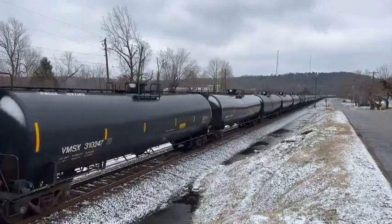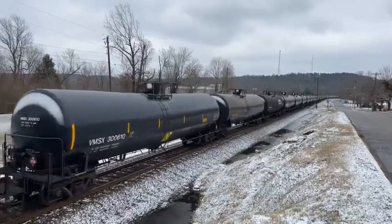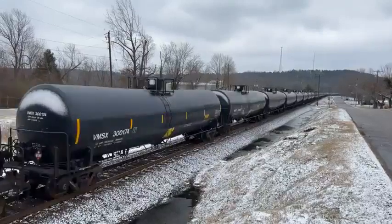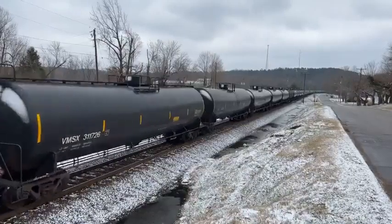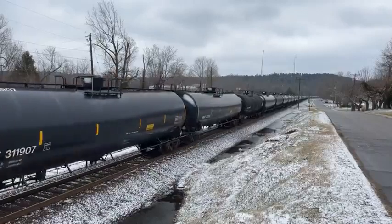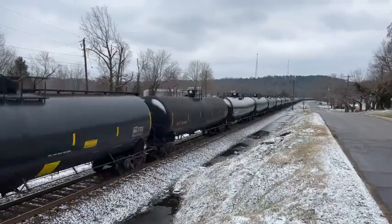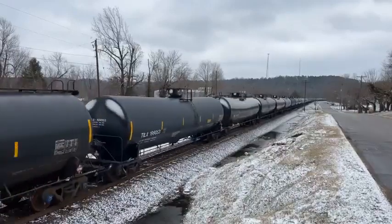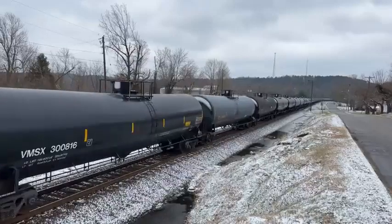I like unit trains a lot. Something about the uniformity of all the cars just makes for an interesting video or picture or just to watch, you know. But this is an empty ethanol train, as I said earlier. It's about 6,200 feet long today. This train went south earlier, maybe last week. I'm not exactly sure what day it went south, but it's now on its return trip to the north.